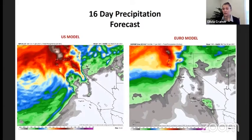Now in the 16-day, we start to see a little bit more activity. In the US model, locally you see less than 1/4 inch, and then within the watershed, you're seeing less than 1 inch. And then with the European, even less. Really locally, there's no precipitation predicted. And then within the watershed, you're looking at less than 1/10 of an inch predicted.